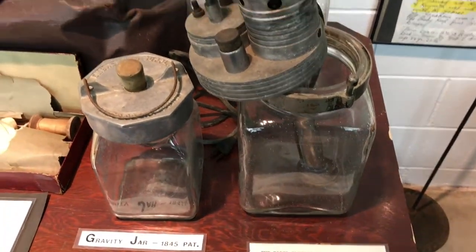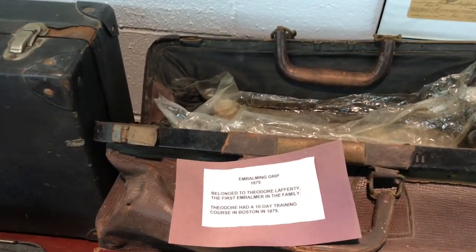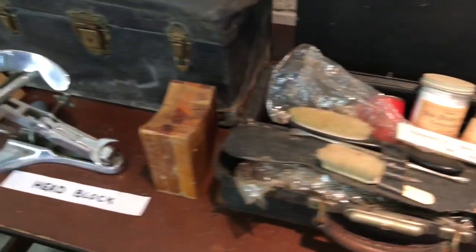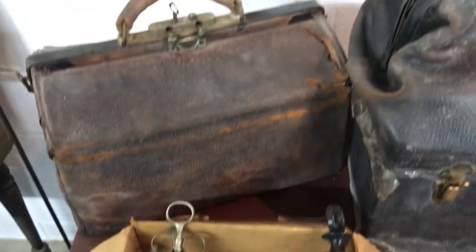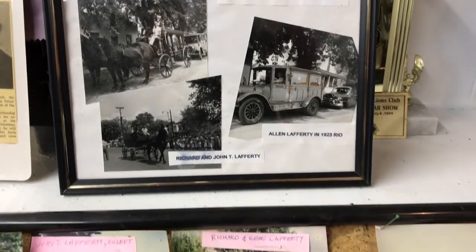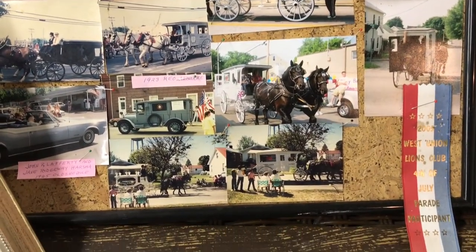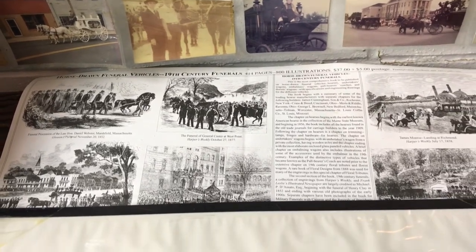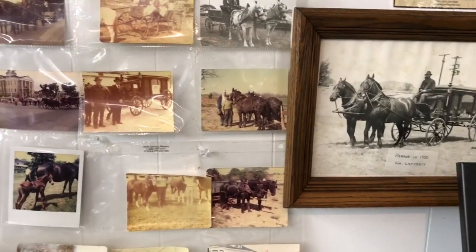Here's some old embalming equipment. Posted on the wall were a lot of photos. It was over the years, all the different times they had been in parades and things like that. There was just so much long, rich history with this, and it was kind of interesting to see it develop over the years. Here's some of the old hearses in action.